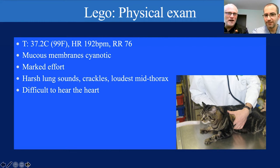And if we listen to our patient, Dr. Chalhoub, what are we going to hear? All right, so we have some harsh lung sounds, crackles, and they seem to be loudest mid-thorax. And I can't hear the heart, Dr. Boysen. I'm a little worried if I can't hear the heart. Is that problematic? Something else to note then: it's difficult to hear the heart when our patient has harsh lung sounds. Interesting point. We'll come back to that as well.